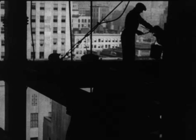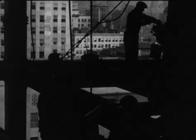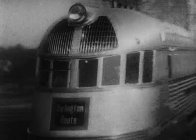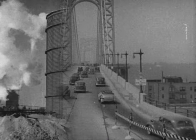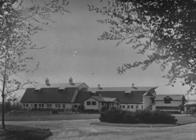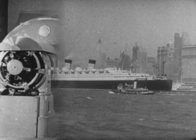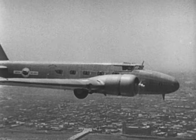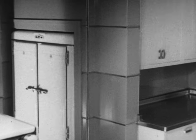Civilization is traveling today on giant structures of iron and steel. Towering skyscrapers. Railroads. Huge bridges. Storage reservoirs. Agriculture. Electrical power. Great ships of iron and steel. Giant airliners. And modern homes.